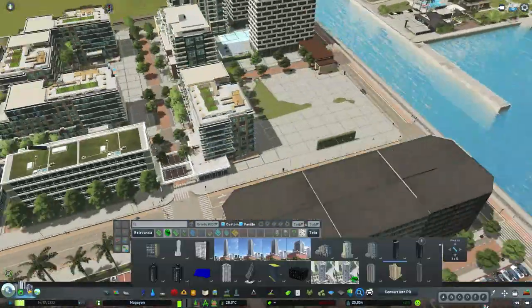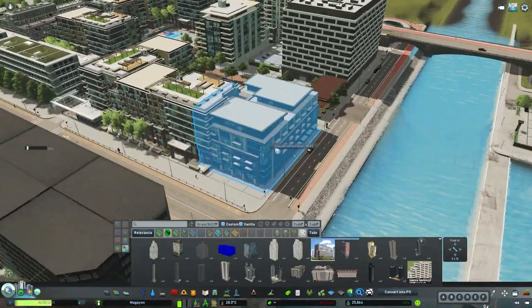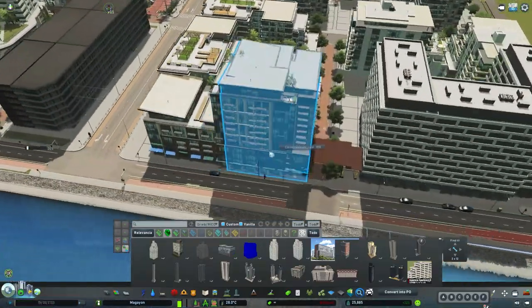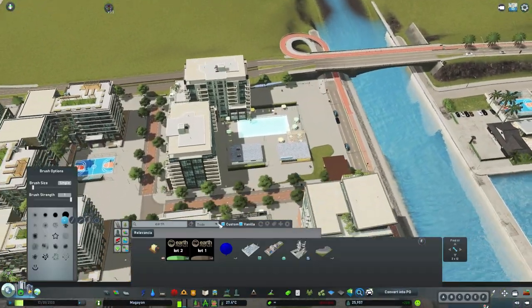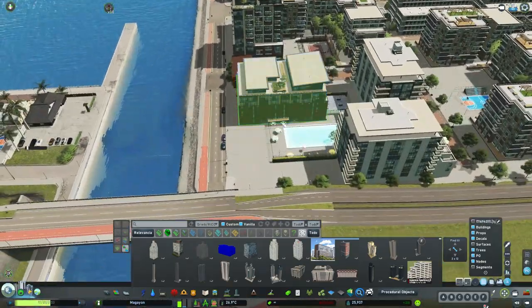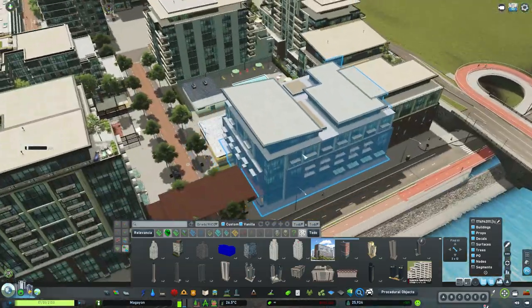I decided to remove this because it was once again a little bit too big, and I decided to add in this same type of building right here. But I'm still using the same ideology or design: in the middle of the buildings, there has to be empty space for public use. And there are still three separate spaces with three separate courtyards.